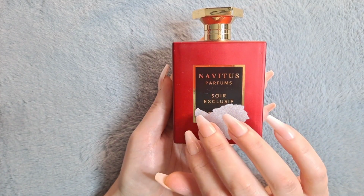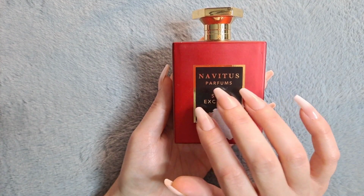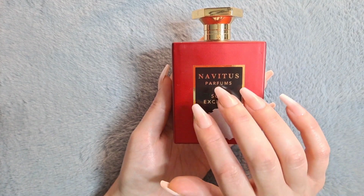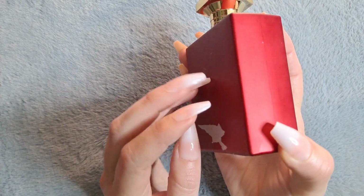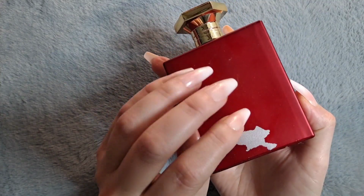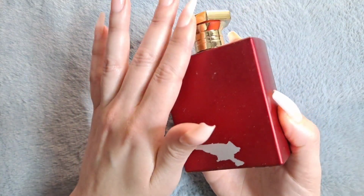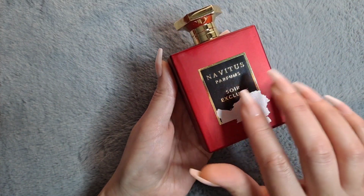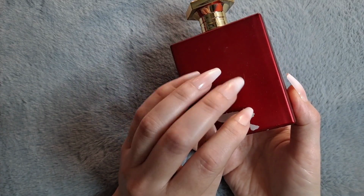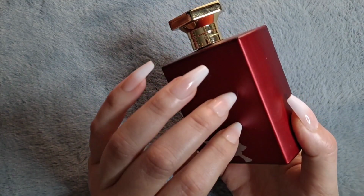And so this last fragrance that I have is from Navitus, and it's called Soir Exclusif. And I bought this bottle secondhand. And unfortunately, the person that I got it from wrapped tape around the bottle to keep the cap on. When I took the tape off, it ripped off some of the red part of the bottle. So I just keep this stored away in a drawer because I don't like looking at that. It bothers me.